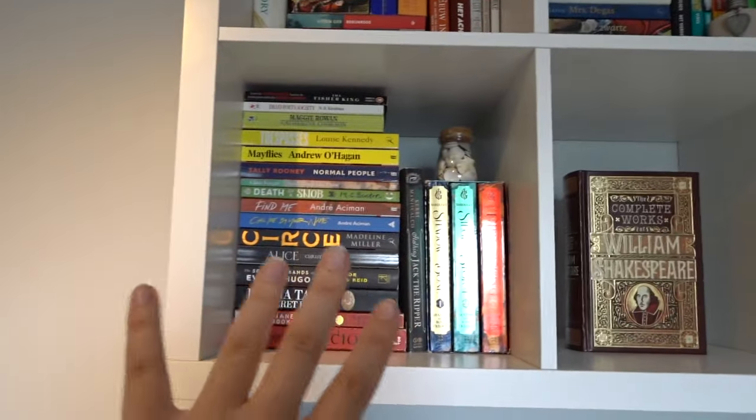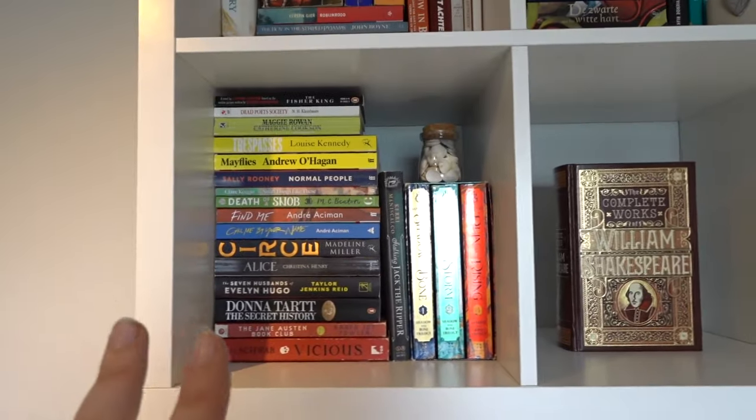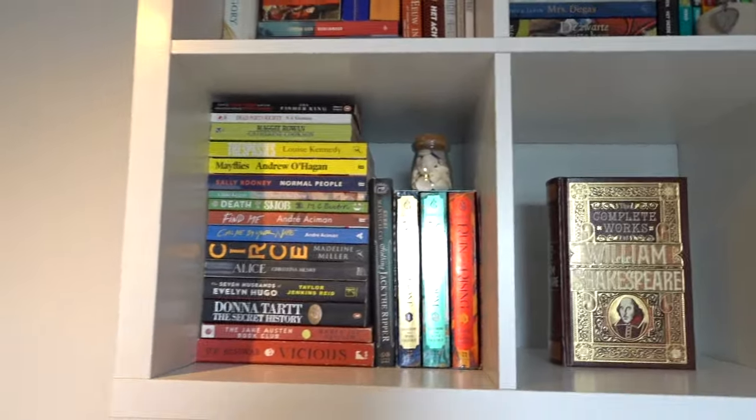Good news is, it fits. Bad news, I don't like it. This is what the shelf looks like. Honestly, this doesn't even bother me that much. I feel like it's fine. I'm sorry for the reflection on the Shadow and Bone books.